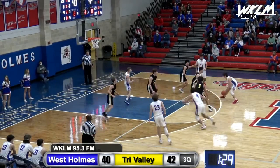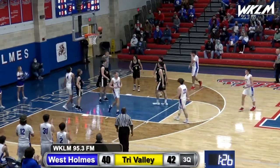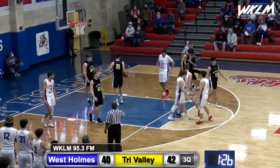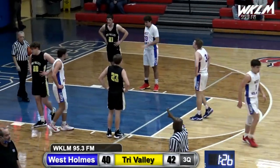Morrison on the right wing. Has it out top. His pass to the right block goes to E-step. His shot up, no good, but he's hacked on the arm. Foul called on Eric Neal. First team foul on Tri-Valley. Neal has his first. 2 free throws now for Garrett E-step.